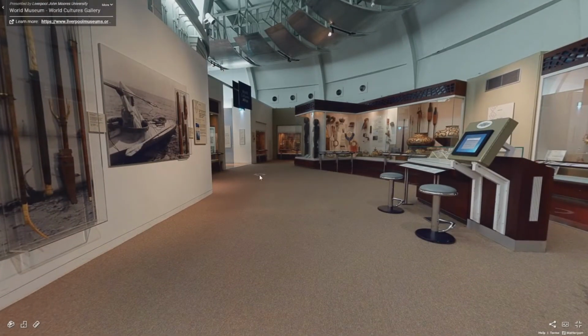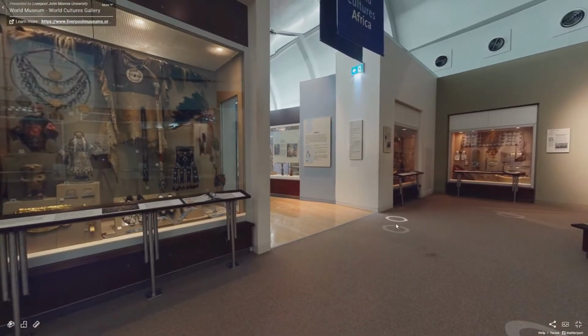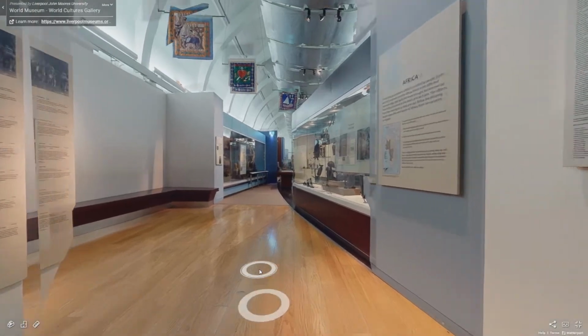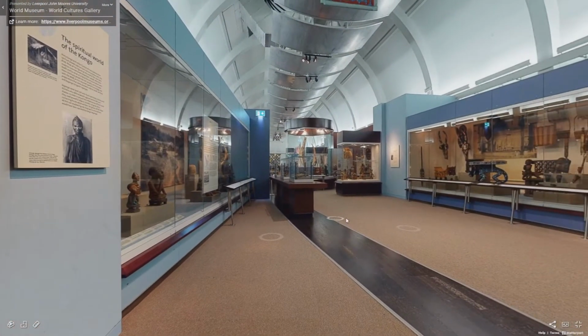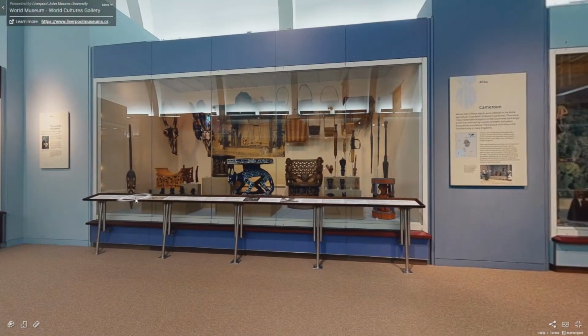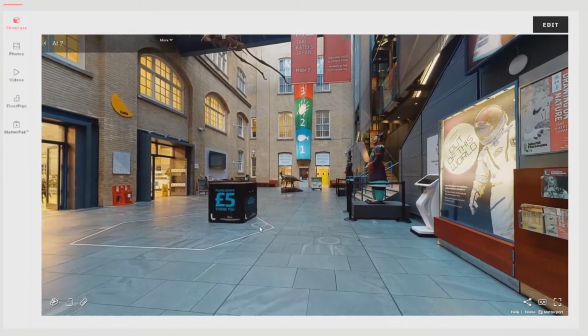The museum used this scan and the resulting photography on their website as a way of allowing people to visit the museum even when they weren't in the city. As you can imagine, this has become a very frequently visited site since the beginning of the coronavirus lockdown in this country.